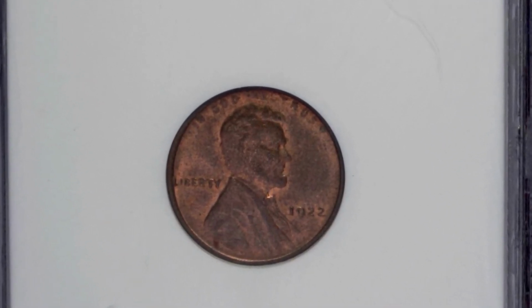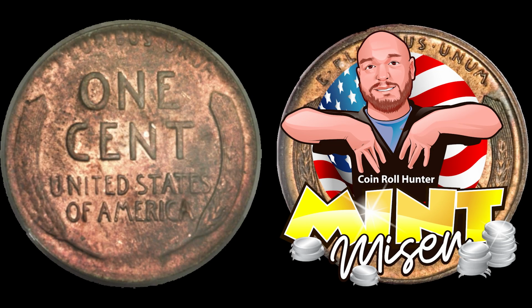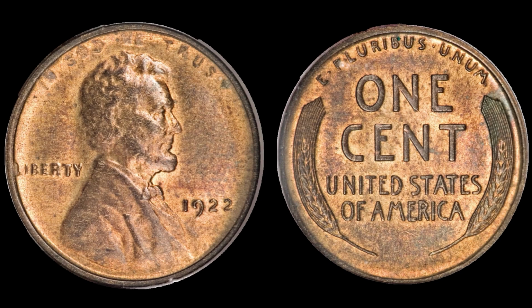And just when you thought all of that made sense, there's actually a variety within a variety. This is a 1922 no D weak reverse, and this one right here is a 1922 no D strong reverse. The weak reverse is a bit more common. The 1922 no D weak reverse sold for $5,750, while the 1922 no D strong reverse graded Mint State 64 red brown sold for $74,750.